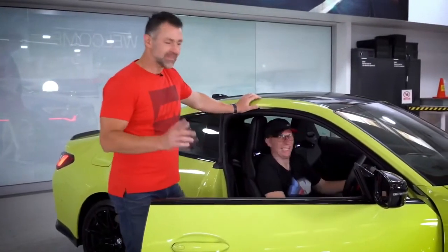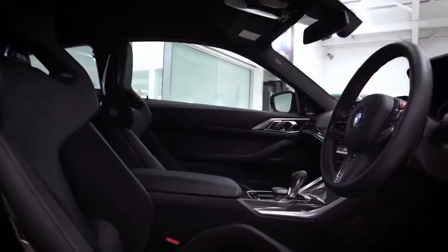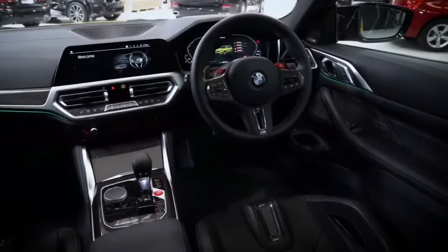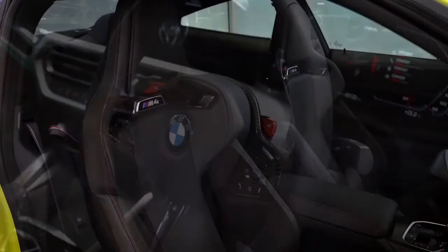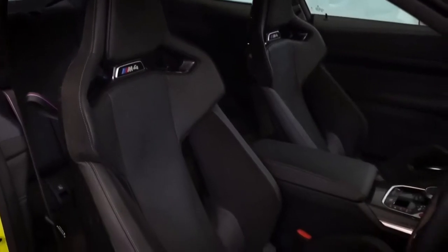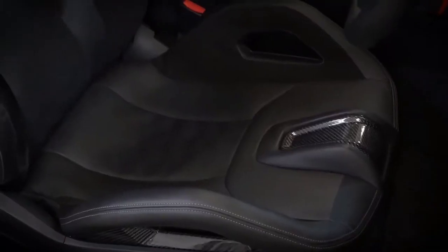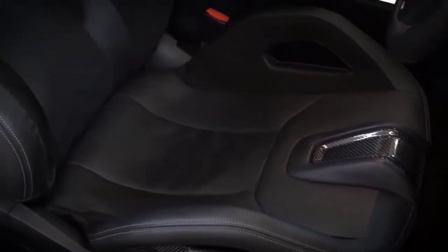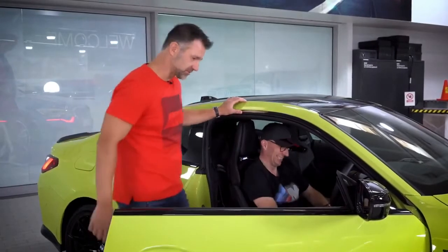Moving on. Nick, I can see there's a lot going on in the M4. From here I can see a new infotainment system. We've got a new design steering wheel with some carbon features, pedals, internal console, carbon bucket seats, which are my absolute favourite. Absolutely love them. I'm looking forward to having an office chair in one of these. That's not a bad idea, actually. We should look into that as a new business opportunity.